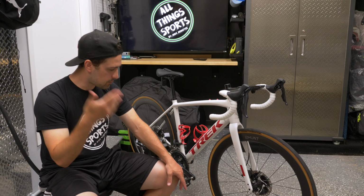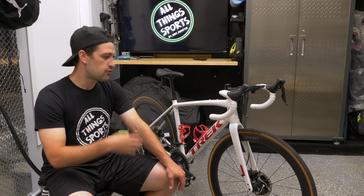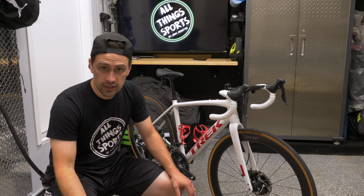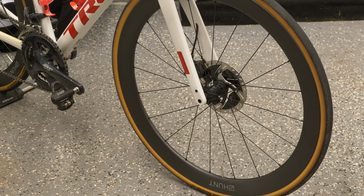The next one is a big upgrade. It's a big cost up front, but it's very, very noticeable in multiple categories. So the next upgrade that you can make if you're really serious about the sport is upgrading your wheels. This is a huge cost up front, I'll admit it.